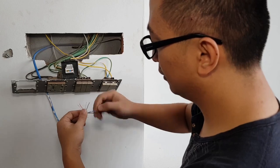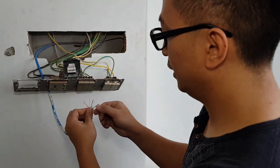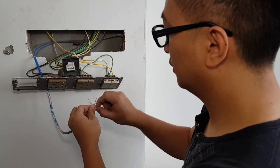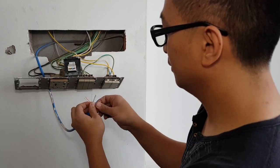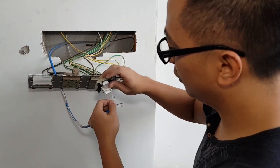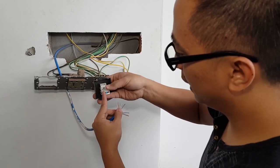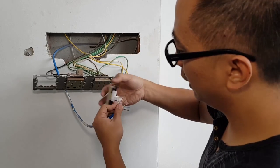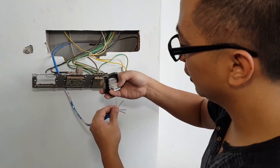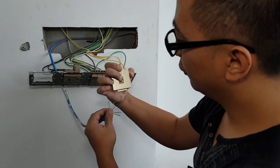Yung blue pair naman natin. Next. And then, the brown pair. So makikita niyo, you have to put each individual pair dito sa loob. Makikita niyo may blade siya sa loob para pag binaba natin yung plastic cover, babalatan niya to and yung blade will contact with the copper wire sa loob, thus conducting yung electricity natin. Okay? Going from your individual pairs dito to inside of your keystone jack.